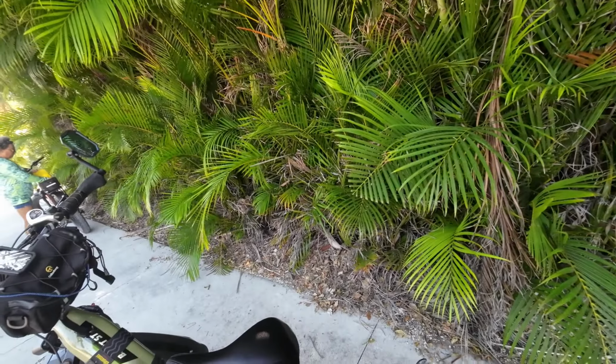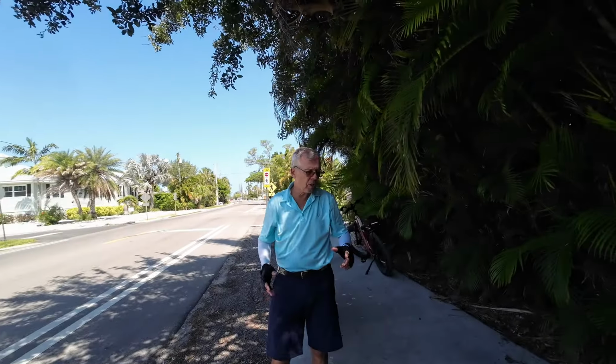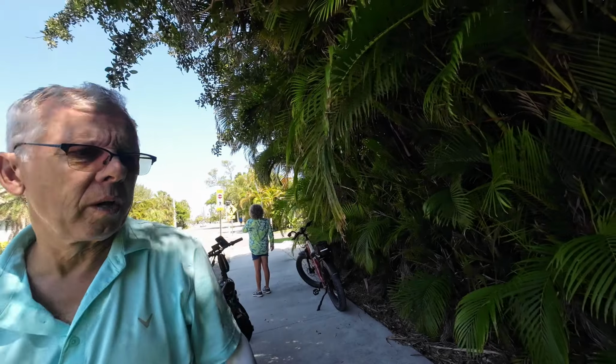Well, this is a pretty nice little ride down here. I mean, a little traffic to deal with, but it's not bad. Not bad. That one little section where they had the work on the sidewalk, that was the only problem.